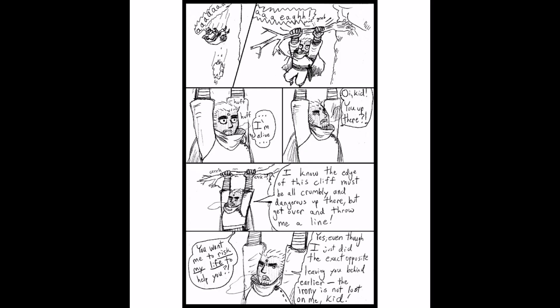Okay, so he's falling. Yeah, he grabs onto the branch. I'm alive. Oh, hey, kid, you up there? I know the ledge of this cliff must be all crumbly and dangerous up there, but get over it, throw me a line. You want me to risk my life to help you? Yes, even though I just did the exact opposite, leaving you behind earlier, the irony is not lost on me, kid. Well, at least that is.